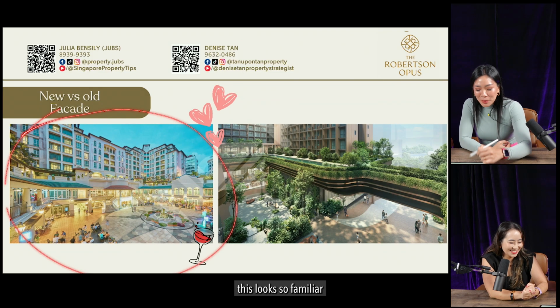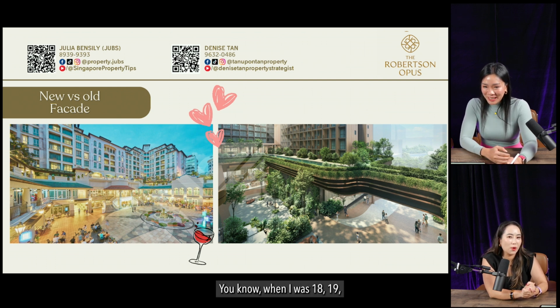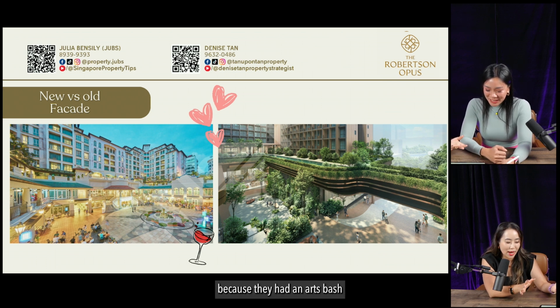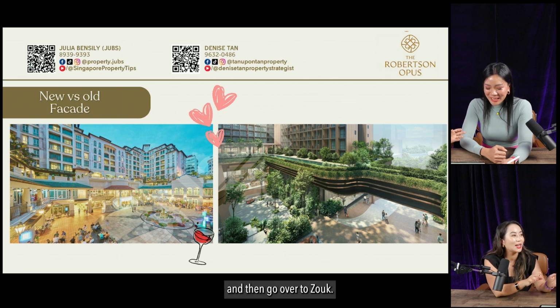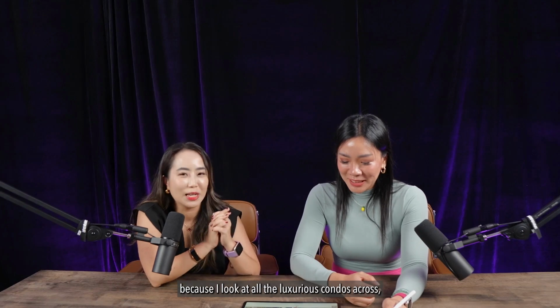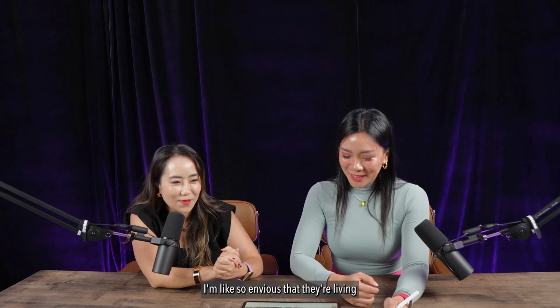Denise! This looks so familiar and brings back a lot of memories, right? Yeah, you know, when I was 18, 19, I didn't even know what clubbing was, and I didn't even know what Robertson Walk was. So I was actually brought here because they had an arts bash, and we had an event at Zouk later on, and this is the first place that we all would get drinks first and then go over to Zouk. And I still remember myself sitting along the riverside, and I'm like, someday I'm going to stay here, because I look at all the luxurious condos across, I look at people jogging, I look at people walking the dogs. I'm like so envious that they're living in such nice apartments, and then I'm like, oh, still a student, cannot afford it yet.